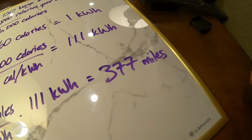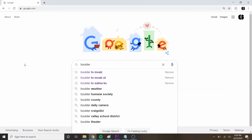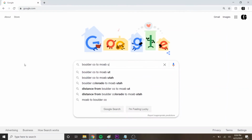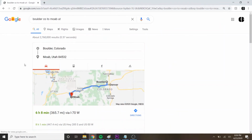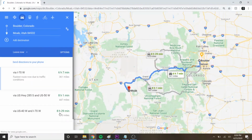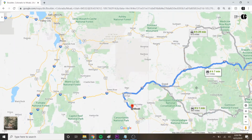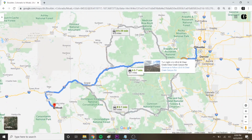Not bad. So I live in Boulder. If we're gonna go to Moab, Utah, how far would that be? Okay, so this says 361 miles from Boulder, Colorado out to Moab, Utah. We might not quite make it because we have to go over these big mountains, but then I guess, of course, we would maybe get it back coming down the hill. So it would be close.